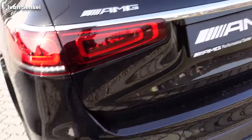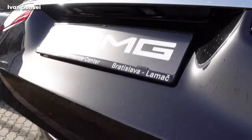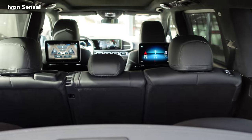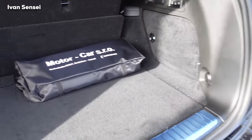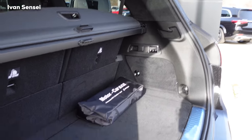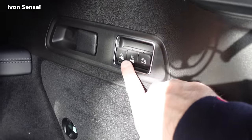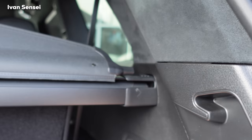Okay, so now let's open the boot and check out here the luggage compartment. So this is how much space you have when you have a 7 seat setup. And it's not a small boot space, it's like in a hatchback, I would say a little bit less maybe. So still you can put some stuff. You can also fold here the seats. You can see here three left, three right, so third row.